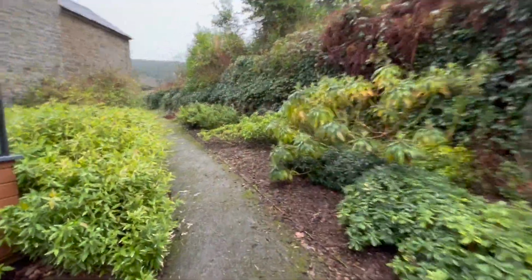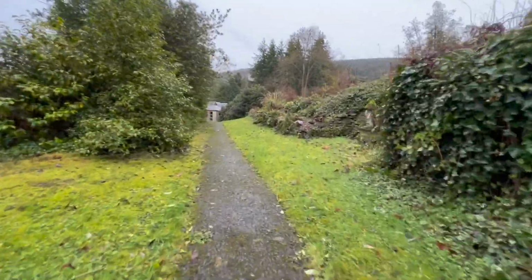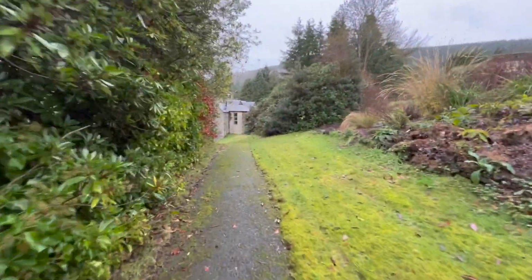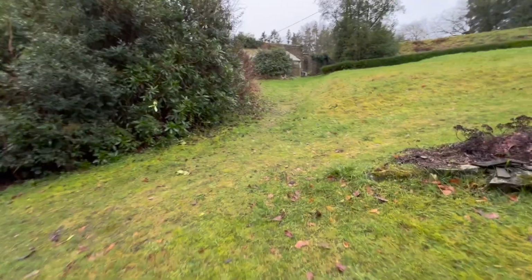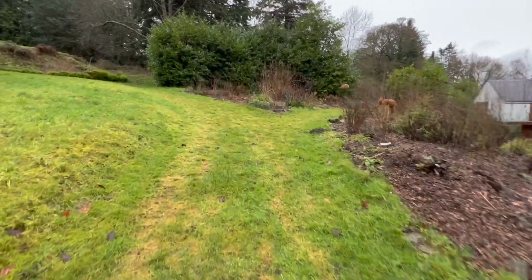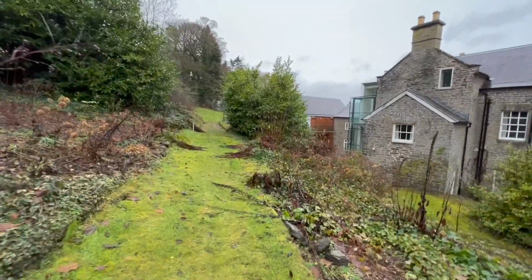If we follow that path back in the direction we came, the slope goes upwards a bit, but the path is smooth and even. We're just going to turn right up onto the grass. And there's another grass path that can be muddy and slippy that leads through some of the garden. You've got the building on your right.